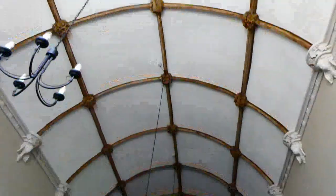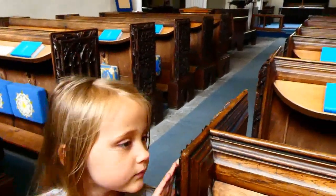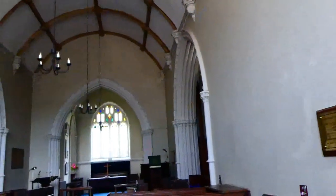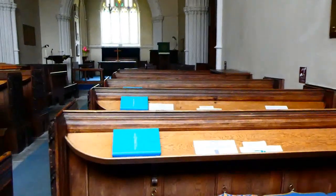So we're in the church now, having a look round. Paul's reading the Bible. Jennifer's asking questions, which is normal. It's a lovely little church. I always go in churches when I'm on holiday because I just love them. I love looking around them and taking a few photos. It's a really pretty little church, St George's it's called, isn't it?